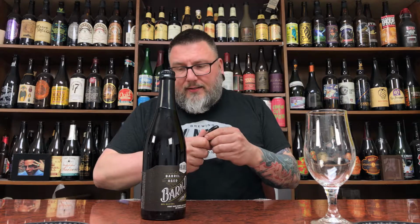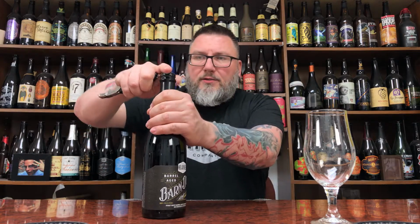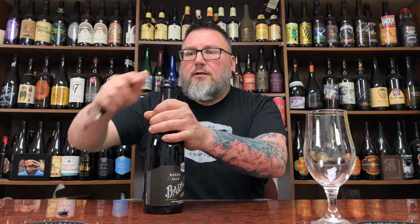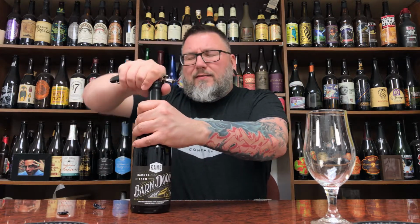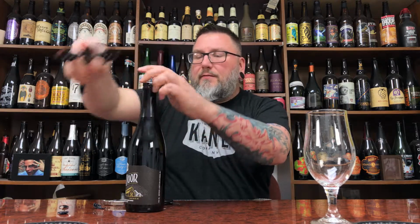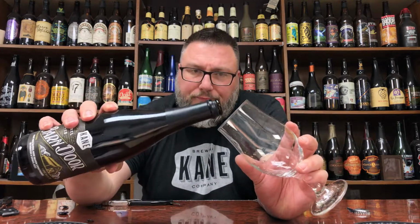Let's give it the old slice and dice. I think I read everything on there. There's really not much else. So, is this going to be corked? I don't think so. No. Still might be corked underneath this cap, but it definitely has that wax going on. Oh, really? Thought I'd be able to get underneath there. Where's my big-ass wax thing? This destroys wax to no end. Nope, definitely not corked. Okay, let's give this sucker a pour.